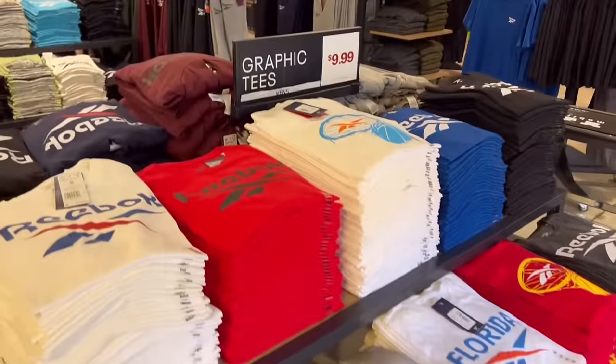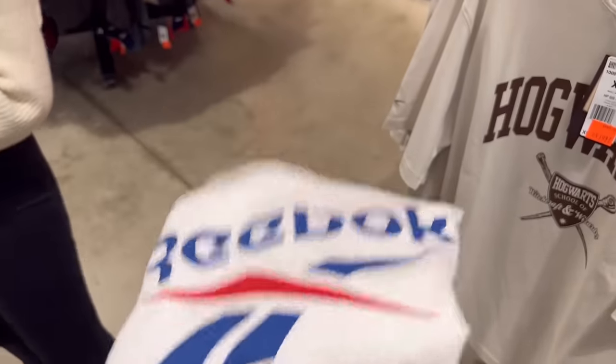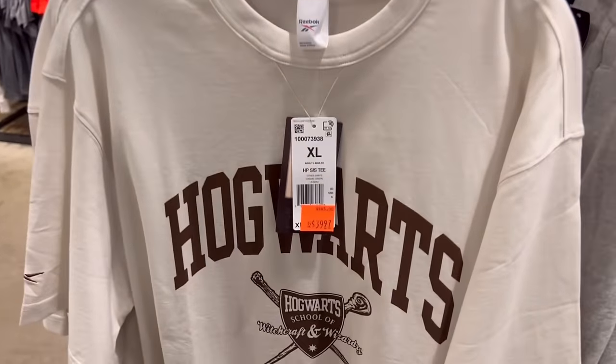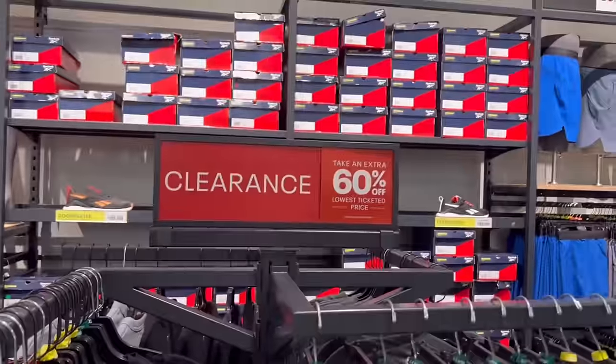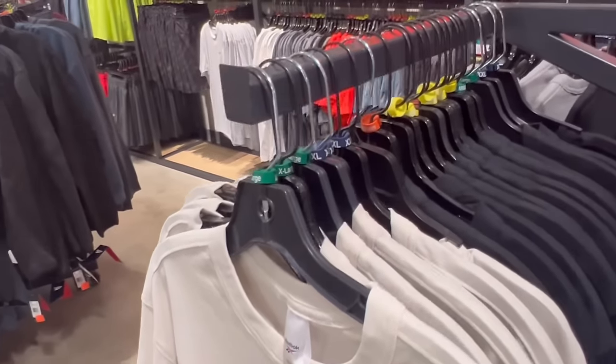So we've ended up in Reebok, and we've just spotted these graphic tees, which are $9.99. So I've picked myself up this top, which is $9.99. And then we've also seen this top here now. It's about $40, but you can take an extra 60% off, which is quite good. But they only have the larger sizes, so extra large or double XL.